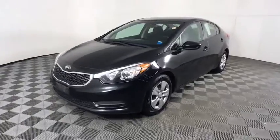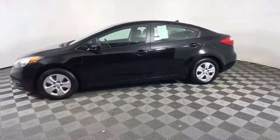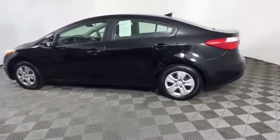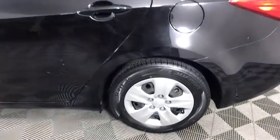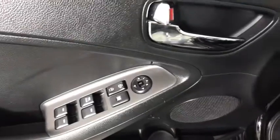We are pleased to show you the 2016 Kia Forte. If you're looking for a trendy and feature-laden compact sedan, the Kia Forte is for you. It offers an exceptional combination of innovative design, high-quality engineering, and outstanding value. This vehicle has less than 55,000 miles.